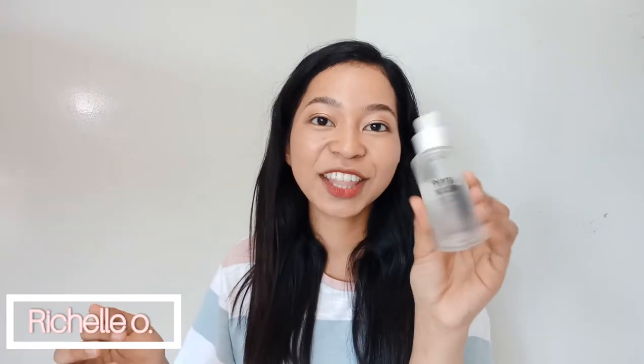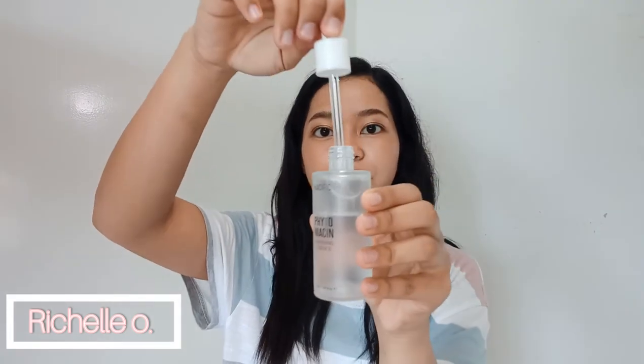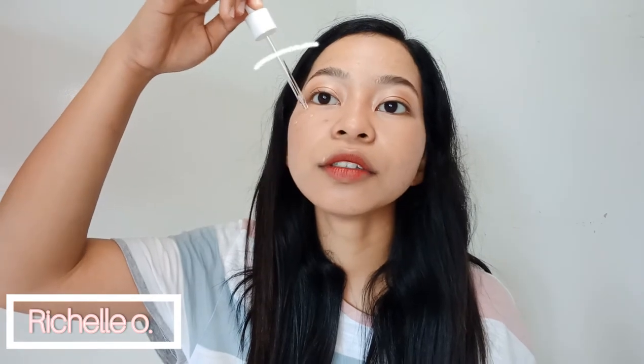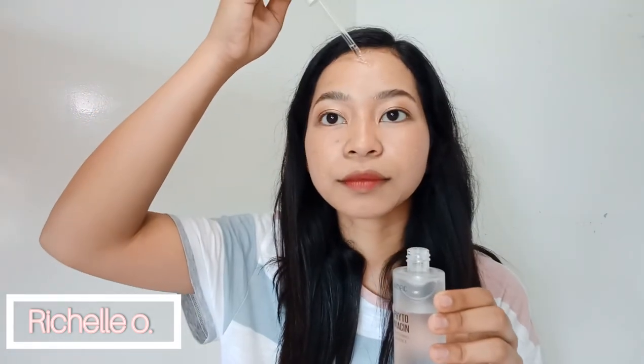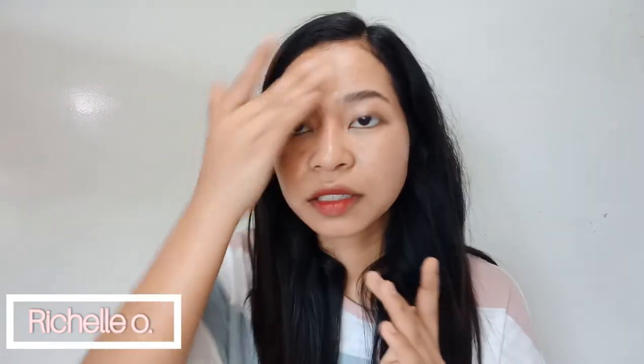Basta Niacin Whitening Essence. So, ito po yung itsura niya. And, ganda po. So, ito. Lalagyan ko rin po siya ng... Oh, sorry. So, ito po. Binabrighten niya po yung skin ko, mga ka-friendsky.